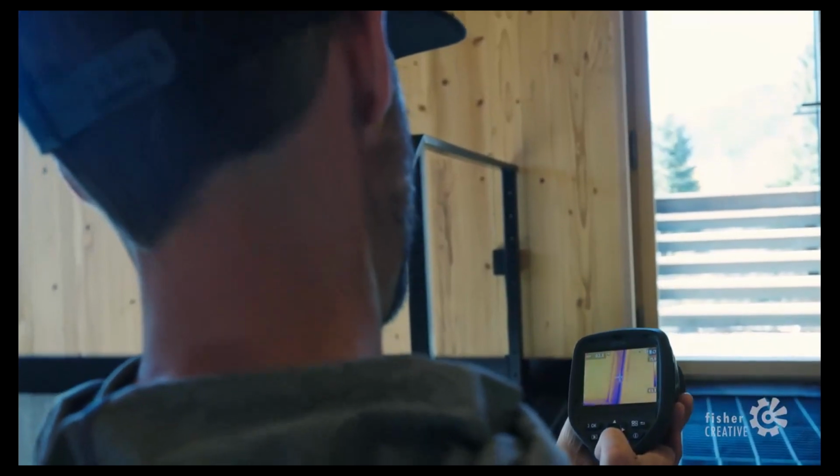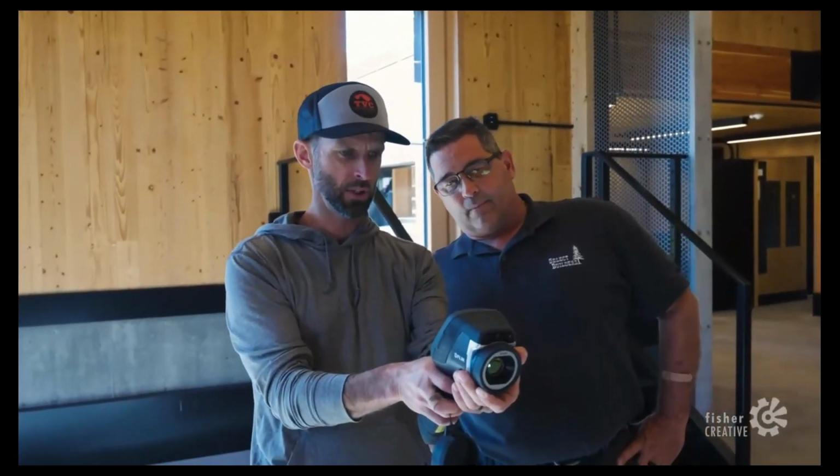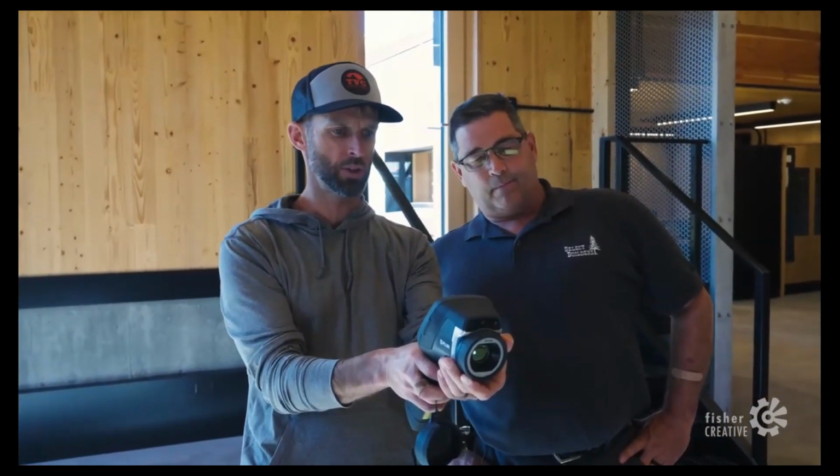So looking pretty good so far. 7.6. Yep. We get a little bit of thermal bridging at the bottom, which is to be expected.